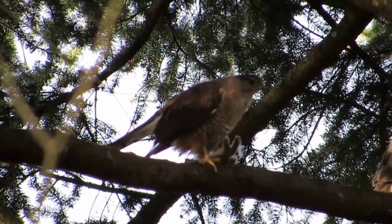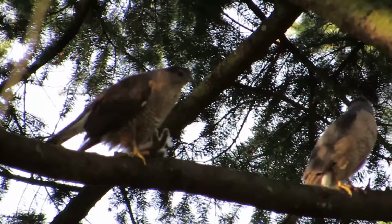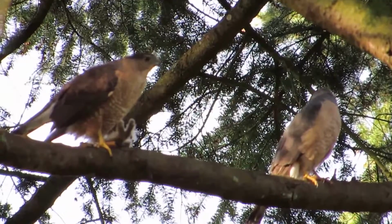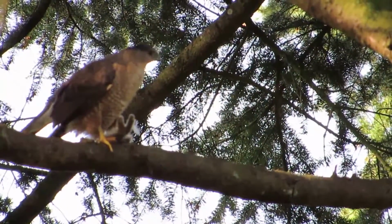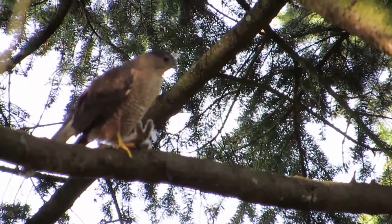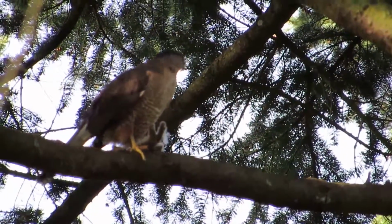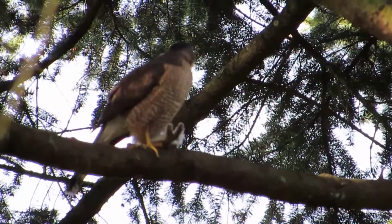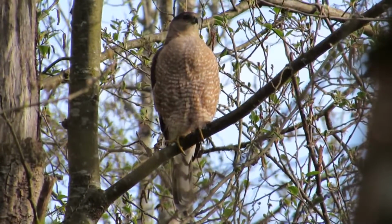They did a lot of rebuilding on that nest. We're going to sit right here together now, see? Well, that's a happy little camper here. Look at that, the Cooper's hawk dating game this morning. All right, there he goes for another stick. There's our girl.